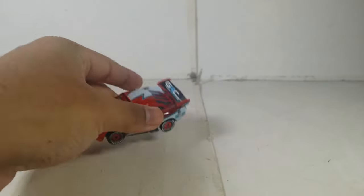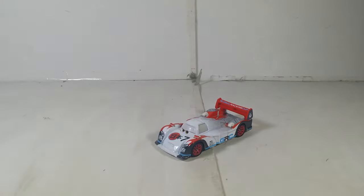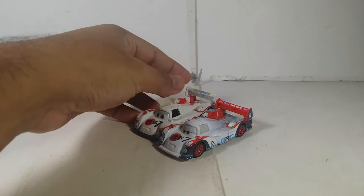So that pretty much is it for McQueen. And also he does roll pretty well. So yeah, let's put him to the side. And here it is. Shu Todoroki right here, the Japanese racer. And here he is compared to him.